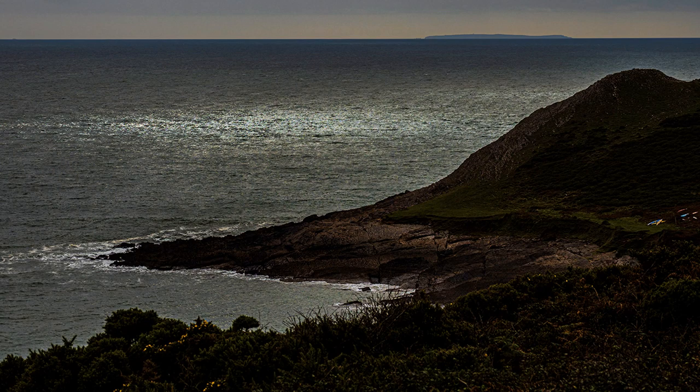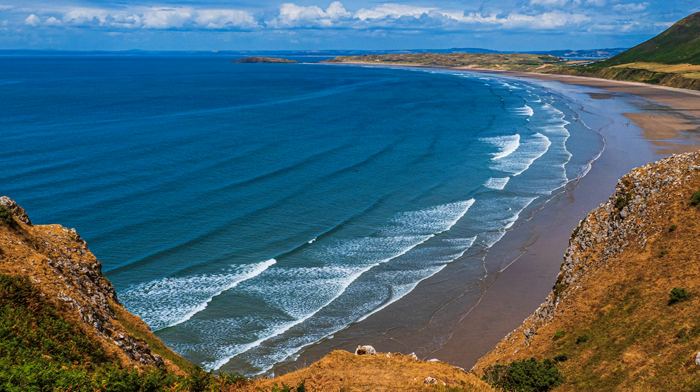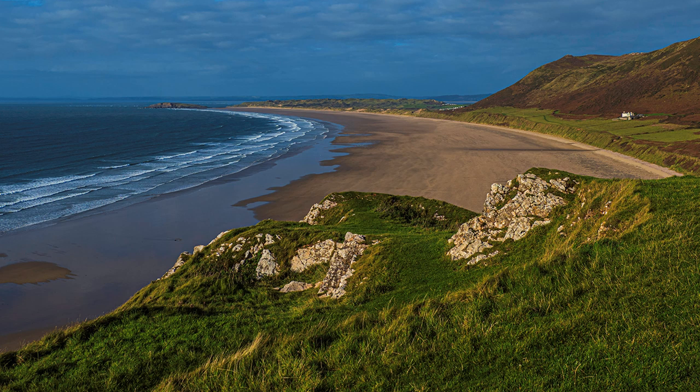I returned in July the following year. Although clear, the sun, now directly overhead, intensified the colours, making them look, well, rather chocolate box. October is a favourite period for landscapes, not just for autumn tints, but for the quality of light when the so-called golden hour lasts a bit longer.